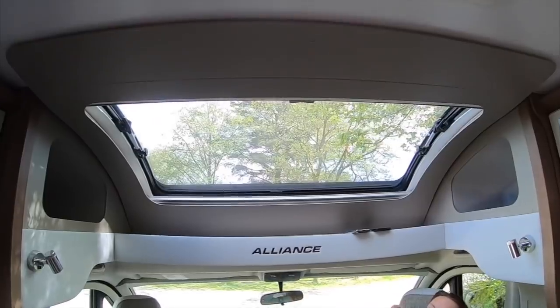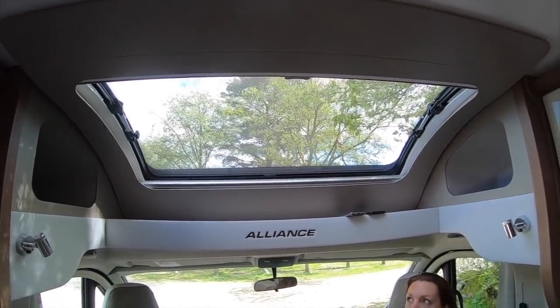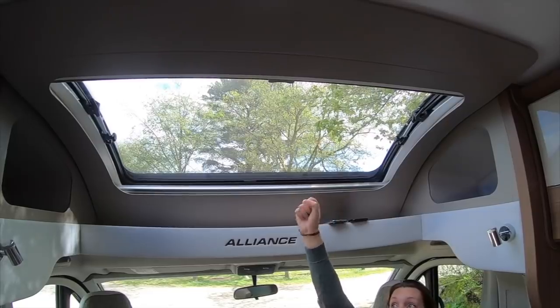Now, the skylight, exactly the same as our skylight, apart from this is a lot quieter. It doesn't rattle. Manual. Doesn't make a lot of noise. Doesn't kill your battery trying to open it. And it's got five fixing points.